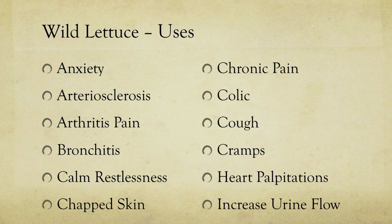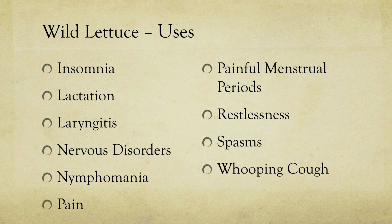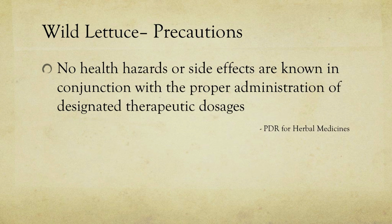Colic, cough, cramps, heart palpitations, increases urine flow, insomnia, lactation, laryngitis, nervous disorders, nymphomania, pain, painful menstrual periods, restlessness, spasms, whooping cough. Precautions: no health hazards or side effects are known in conjunction with the proper administration of designated therapeutic doses.